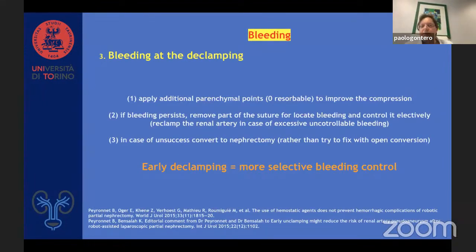What do you do when you have bleeding after the clamping? Well, if you have already completed the closure of the parenchyma, then you can put additional stitches. We use an absorbable 2-0 Vicryl, for instance, in these cases. If the bleeding still persists, you may even think of loosening the stitches, cutting the stitches that you have done before, trying to redo the job.